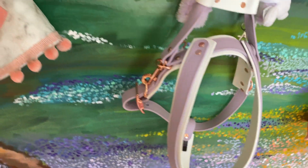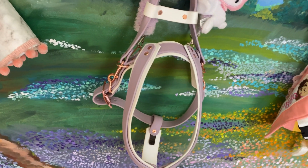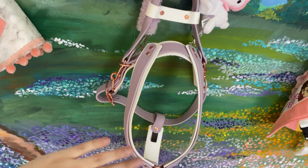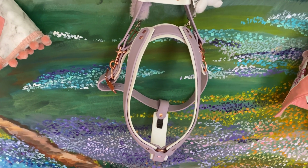This is my all-time favorite set. I love it. It's got rose gold hardware, purple. It's absolutely beautiful. It's super easy to clean and maintain. It sits comfortably on Peak. This shop I have more coming from because they are so incredible. I cannot recommend this shop enough.